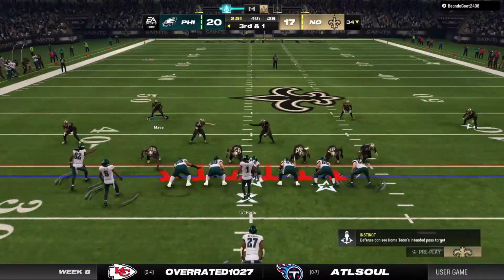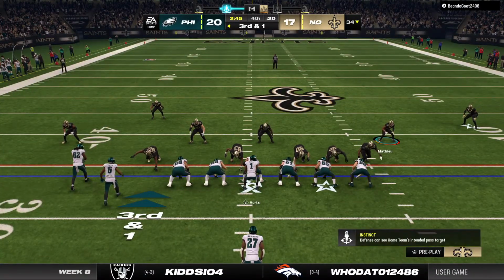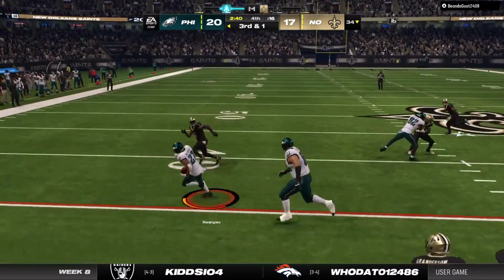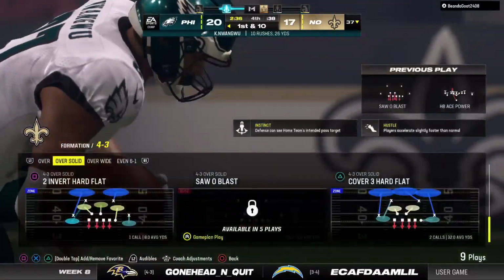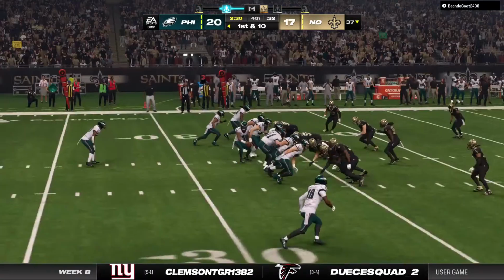Here we go, 3rd and 1. Gut check time on both sides. They'll go right back to Nwangu. And he will have a first down as they get him to the ground at the 37. But just 4 yards on the pickup, but that's good enough to extend the drive.